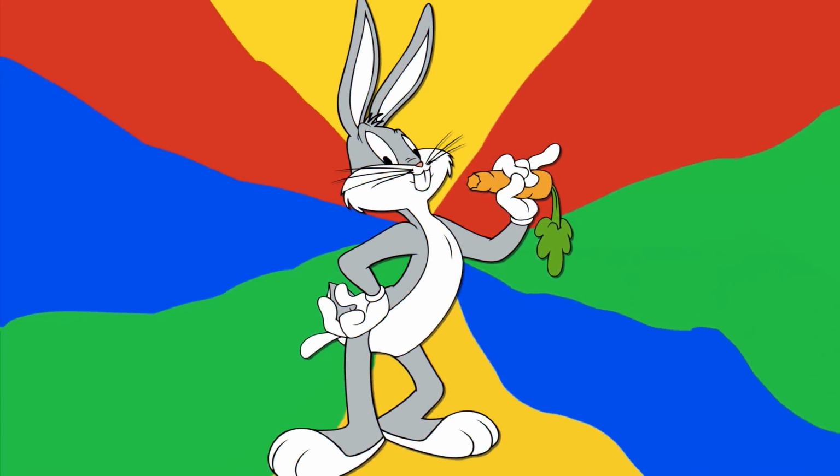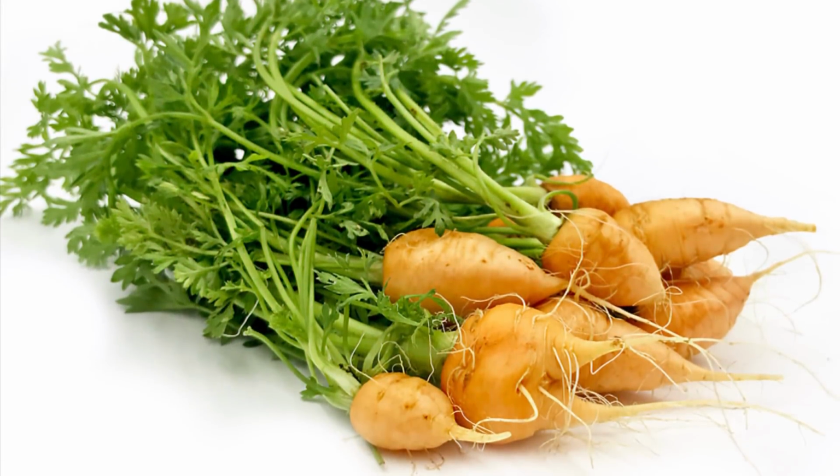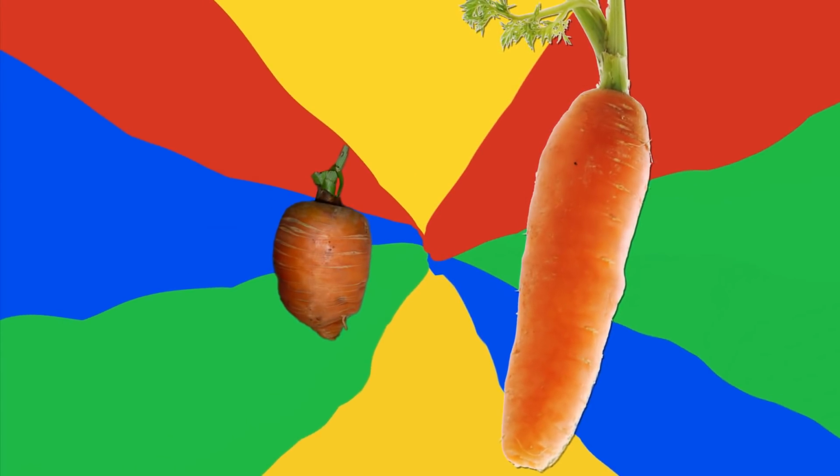Round carrots. Carrots are cute and all, especially when they're eaten by Bugs Bunny. But do you know what's even cuter? Round carrots. Round carrots are, just like their name implies, globular in shape. They're only 1.5 to 2 inches in diameter, making them really small.